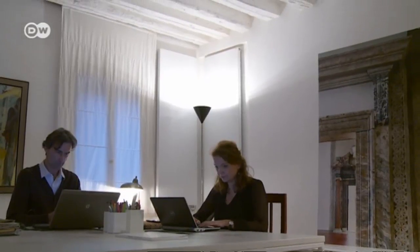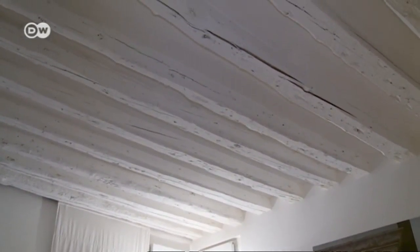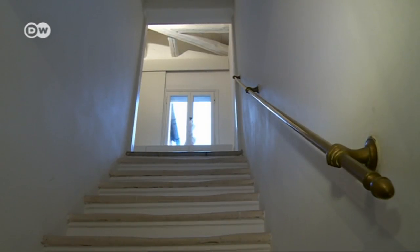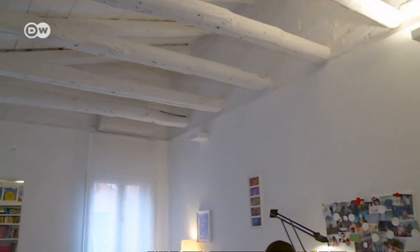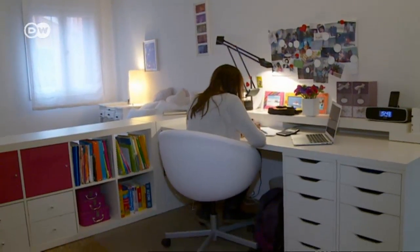The Pascolos planned it all, down to every last detail. Like here in the den, they laid the ceiling beams in every room bare and painted them white. In the daughter Sophia's room, they exposed the old roof beams. Sophia herself had a hand in it. She's also quite proud of the closet above the stairs.